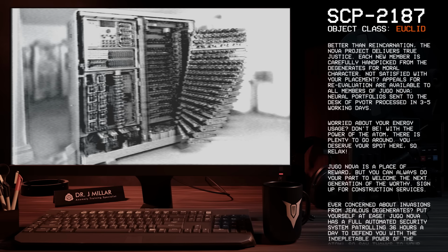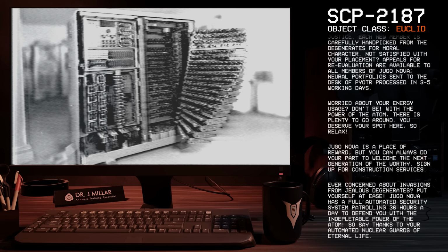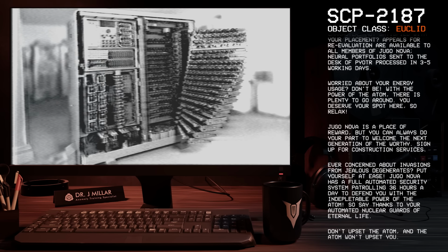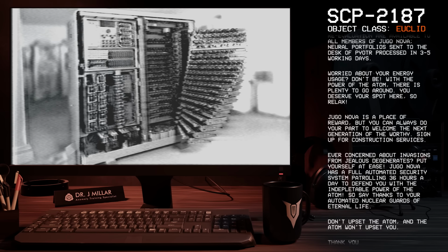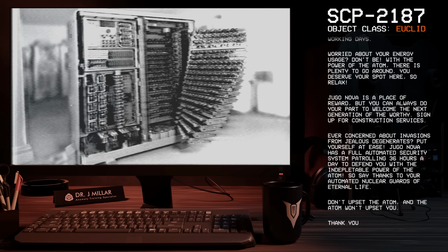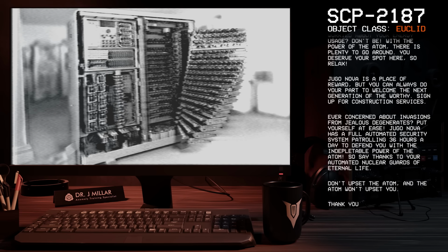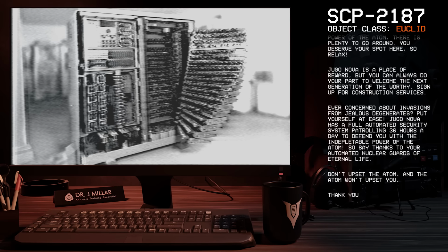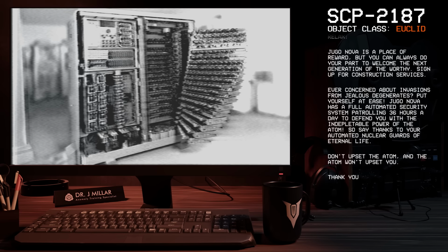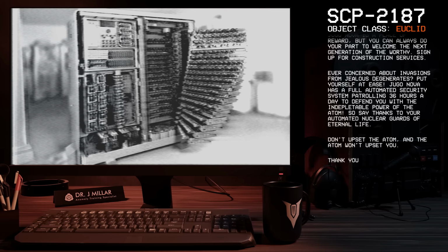Worried about your energy usage? Don't be. With the power of the atom, there is plenty to go around. You deserve your spot here, so relax. Juĝo Nova is a place of reward, but you can always do your part to welcome the next generation of the worthy. Sign up for construction services. Ever concerned about invasions from jealous degenerates? Put yourself at ease. Juĝo Nova has a full automated security system patrolling 36 hours a day to defend you with the indepletable power of the atom. So say thanks to your automated nuclear guards of eternal life. Don't upset the atom, and the atom won't upset you.